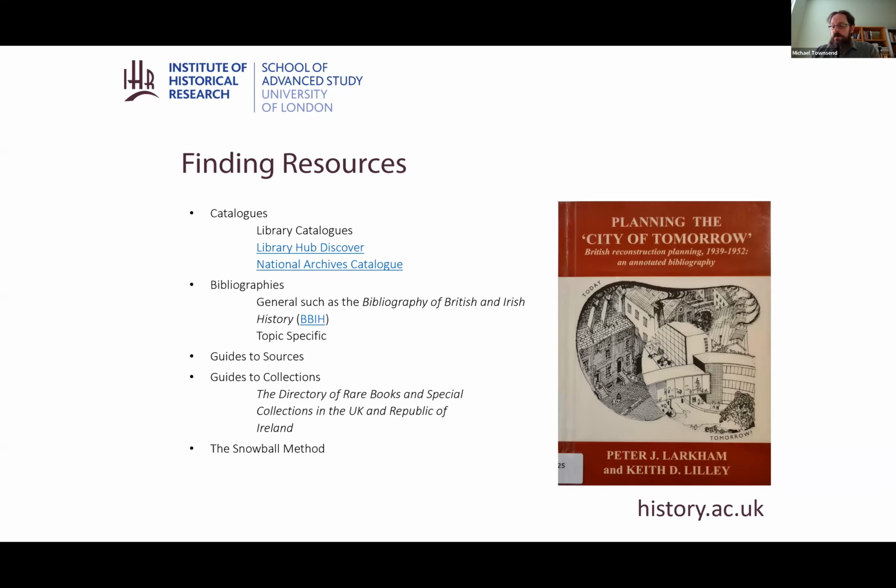So to finish up, I just wanted to mention a few methods I've used to find relevant resources for this subject. Until a couple of months ago, I wasn't really that well acquainted with social housing history. So my first port of call, naturally, was the catalogues. I started with the library's own catalogue, but also employed several others, such as Library Hub Discover, which allows you to search dozens of UK and Irish library catalogues at once, and the archive catalogue for the National Archives, which not only includes the holdings of the NA, but 2,500 other archives too.